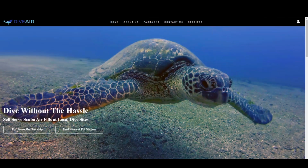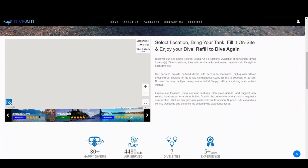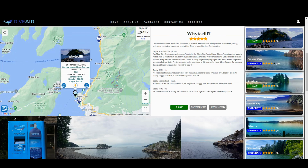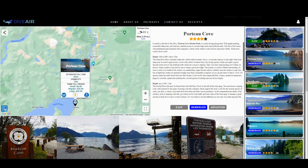So you can see here, I clicked on the website, and if you scroll down, you can see the dive areas that they currently have, such as Whytecliff Park here. And you can actually hit more info, and it'll show a little bit about the area. Same with some of the other sites, such as Porto Cove. If you want to click these, or on the right hand side here, you can see some of the recommended spots.